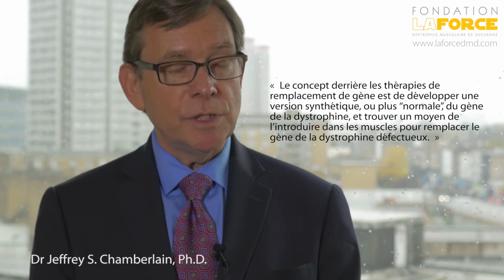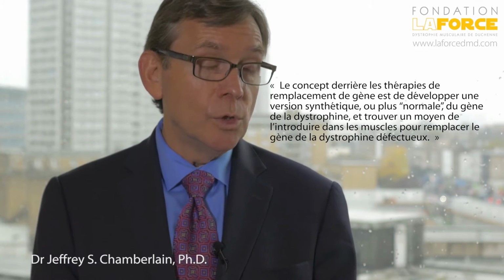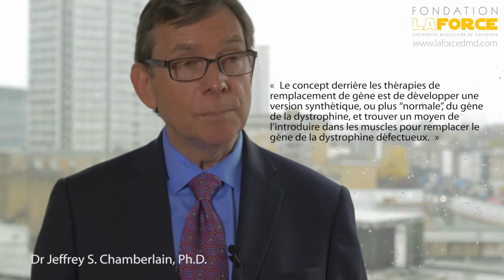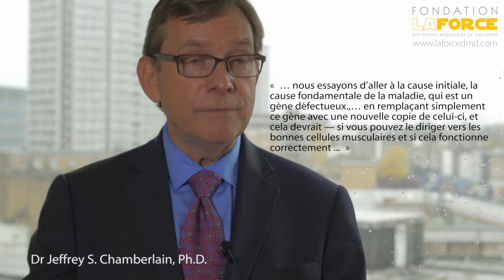So the idea behind gene replacement therapies is to develop a synthetic or a more normal version of the dystrophin gene and find a way to deliver it back into the muscles to replace the defective dystrophin gene. So the idea is that we're trying to go at the initial cause, the fundamental cause of the disease, which is a defective gene, by simply replacing that gene with a new copy of it. And it should, if you can deliver it to the right muscle cells and if it works properly, make the missing protein and you have then treated the cause of the disease rather than trying to treat some of the symptoms.